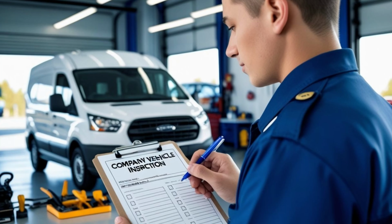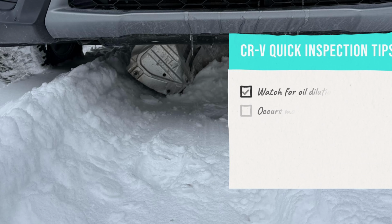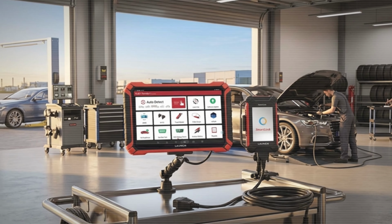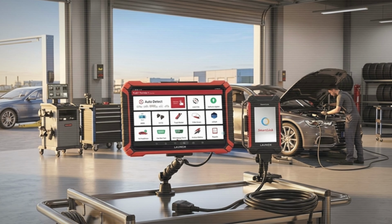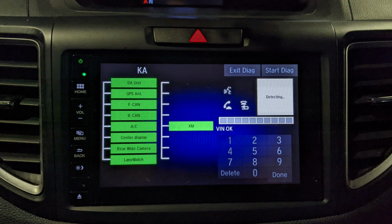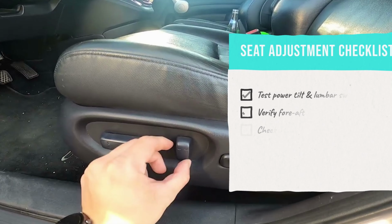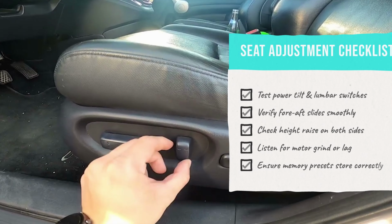Inspection checklist. Check for oil dilution on 2017 and 2018 models in cold climates. Honda addressed this with a software update and an extended warranty. Make sure the update has been applied. Test the air conditioning compressor during your drive. Check every seat adjustment because a seat that does not move properly defeats the entire purpose.